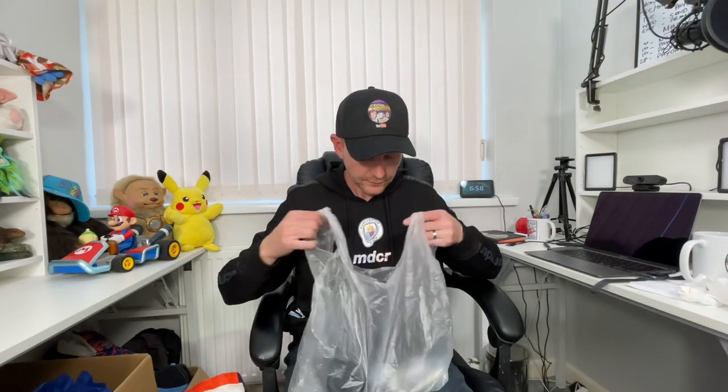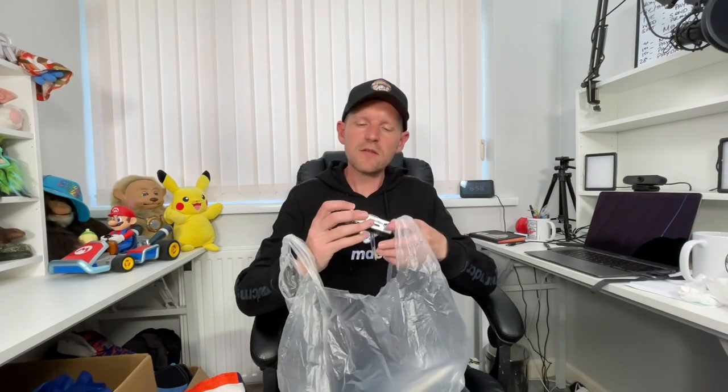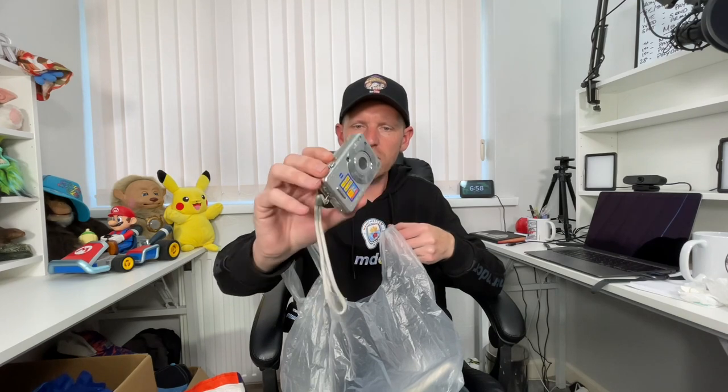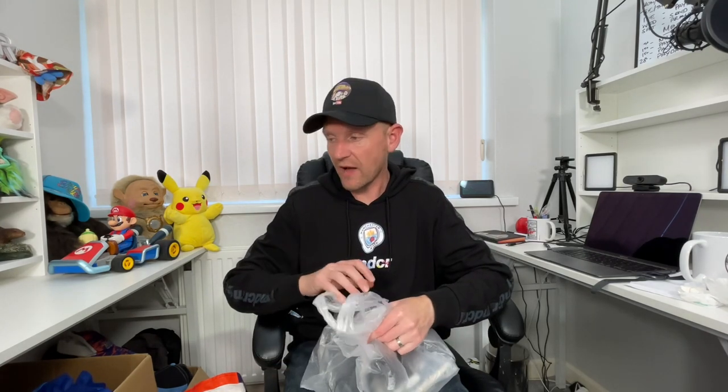Anyway, let's get on with the haul. Everything that we picked up, we didn't do quite as well as the Saturday, but we still got some good stuff. I'll start off with this Sony CyberShot. It cost me £2. It comes with a memory card, battery, it works, and a battery charger and a manual. Only £2. I think it's going to be worth about £25.